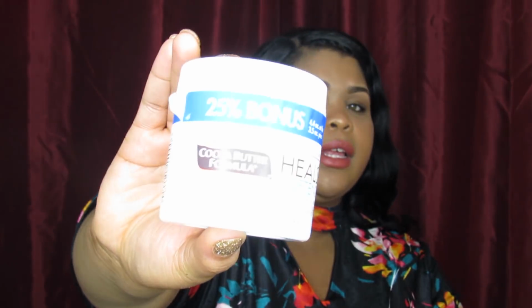Also, I use cocoa butter. Good old Palmer's cocoa butter. I don't know if you can see it. So I use this all over my body as well, especially my upper body, like my boobs and my face and my arms and neck. Those are the areas that get kind of driest for me, so I like to double up on my moisturization, especially because it's freezing outside. I don't know where everybody else lives, but it's like 12 degrees here, so we gotta make sure we slap on some Vaseline and extra moisturization because we can just get cut by the wind, okay?